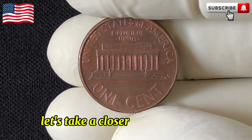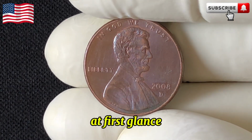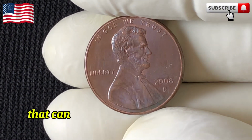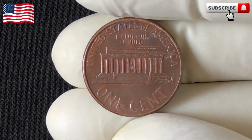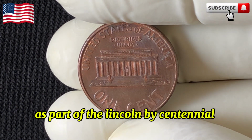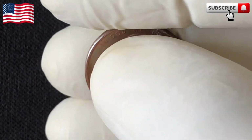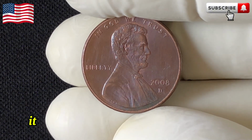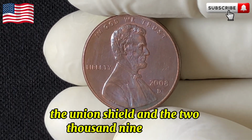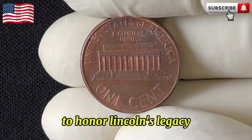Alright, let's take a closer look at this 1-cent coin from 2008. At first glance, it might seem like just another penny, but it's packed with interesting facts that could make it a valuable addition to your collection. In 2008, the U.S. Mint produced these pennies as part of the Lincoln Bicentennial Series, commemorating Abraham Lincoln's 200th birthday. It's not just any old penny, it features two special reverse designs: the Union Shield and the 2009 Pennies reverse designs, which were part of a larger initiative to honor Lincoln's legacy.